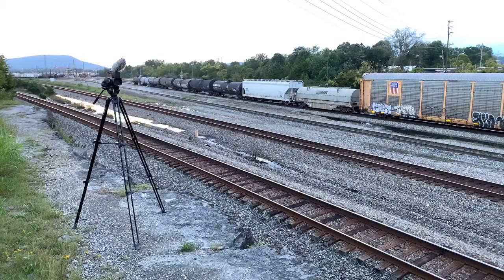Yeah, the Conrail Heritage Unit's pretty cool. I like the Conrail one a lot. The Conrail Heritage Unit's pretty sweet.